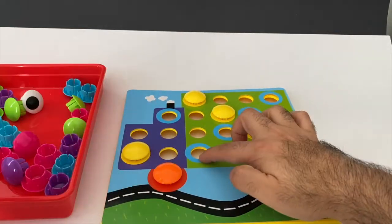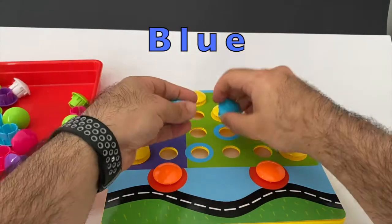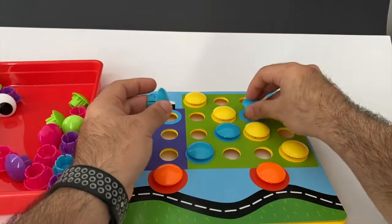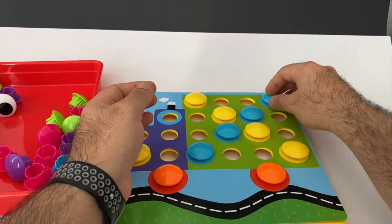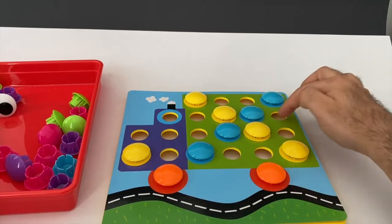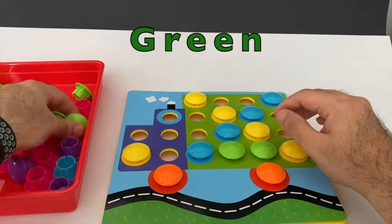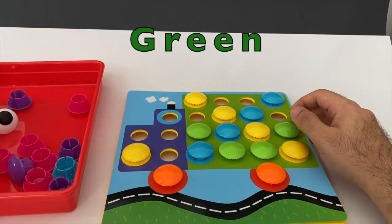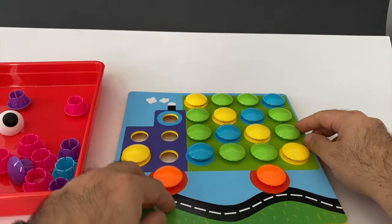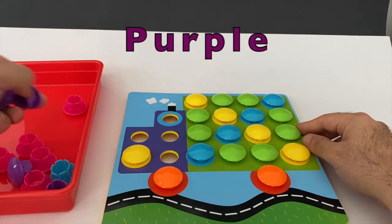Tell me what color it is. Yes, it is blue. Yes, it is green. Tell me what color it is. Yes, it is purple.